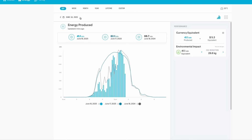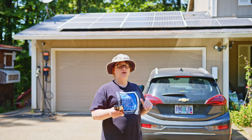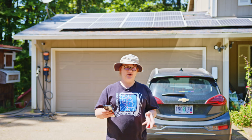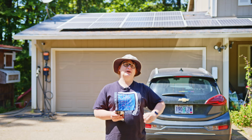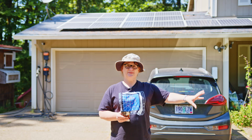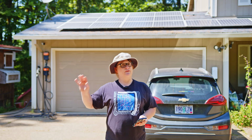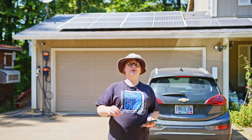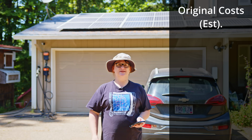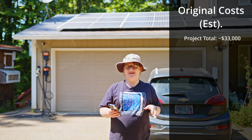So let's talk cost. So the cost to install this photovoltaic solar panel array was approximately $33,000 US. Now, I'm saying approximately because I was looking through our documents earlier on and I found quotes for the 36 panel system and I found quotes for an alternative 34 panel system, but I didn't actually find the quote that we actually went with. So based on the fact that the 36 panel system was the same and then I took 2 panels off, we're looking at about $33,000 US.